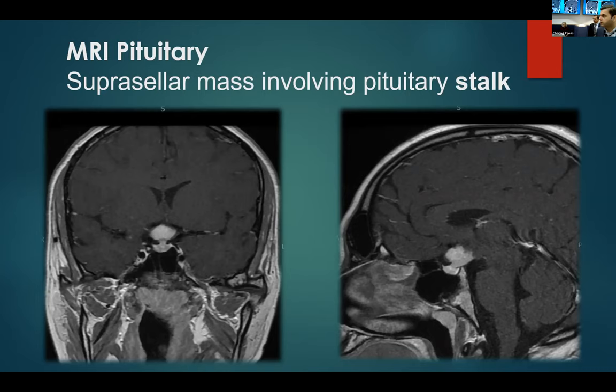I completely agree. There are lots of things in this case that would make me worry that this lad has a germ cell tumour. It's a suprasellar mass. You don't have a proper diagnostic biopsy for the reasons we've talked about. He's presented with really profound DI and also pubertal arrest, which suggests that it's been going on for a little while, which again would not go with lymphocytic hypophysitis. He's male and he's young. So all of those things make me think that this is a germ cell tumour, and I think you need to go after that diagnosis.